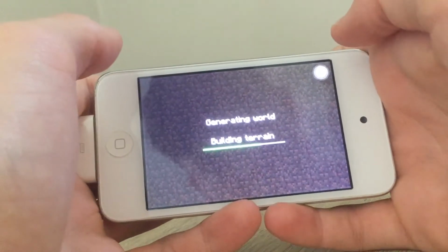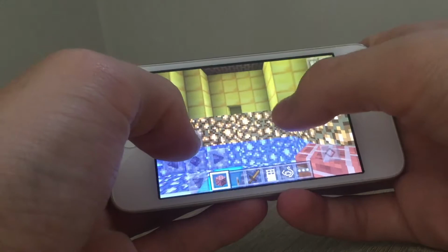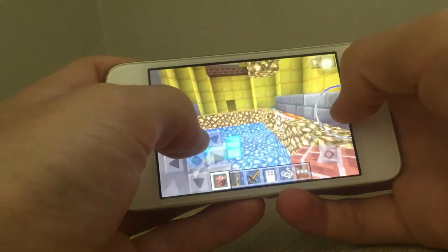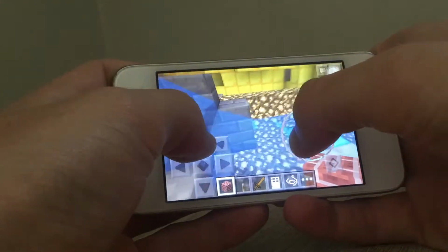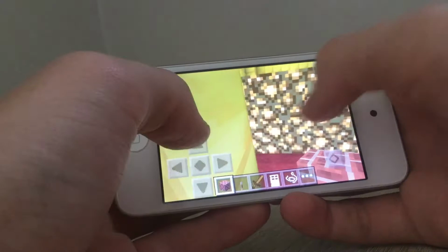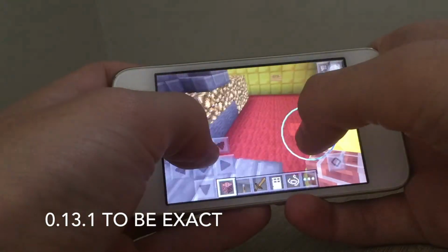Playing games like Minecraft isn't bad, isn't great, as it's an older version, and as you can see, it runs okay, but it's probably one of the only games that run. It kind of lags, and you're on an extremely outdated version, so yeah, I don't recommend it.